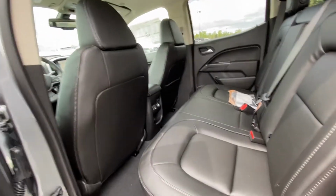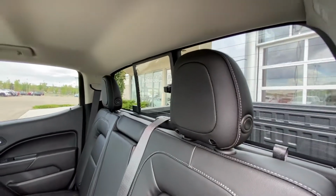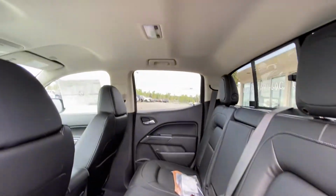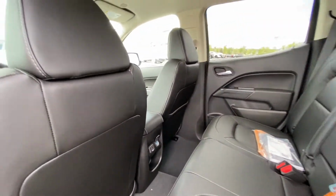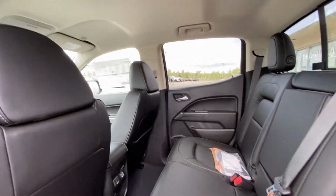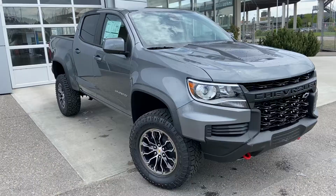Taking a quick look at the interior here, we have the leather 60/40 split. Both end seats are car seat ready. Sliding rear window with defrost. All the Colorados have the solid roof over top with dome lighting. USB ports and a 12-volt outlet. This is the crew cab truck, so tons of room for the rear passengers, no matter how tall or short.